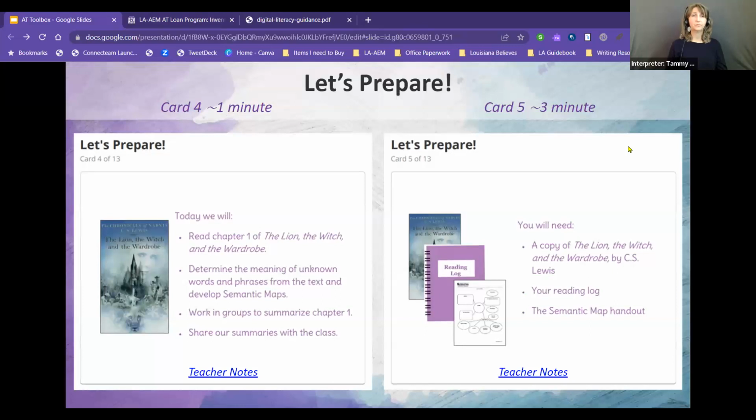All right. So this slide shows what the teacher would be doing with the students in this lesson. They're going to be reading chapter 1 from The Lion, the Witch, and the Wardrobe. And the class is going to read and work with words, discuss, and express understanding in the summarizing activities.